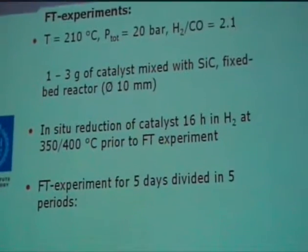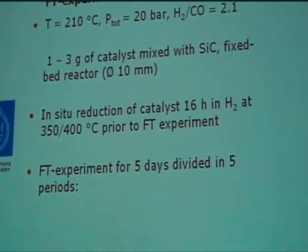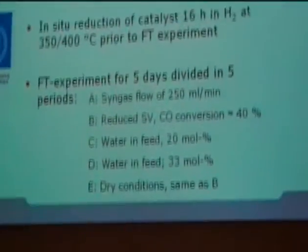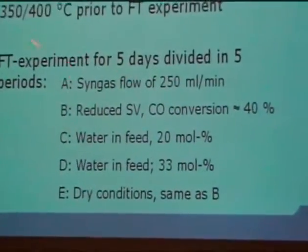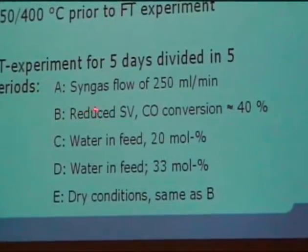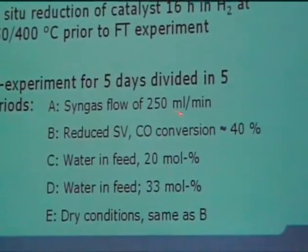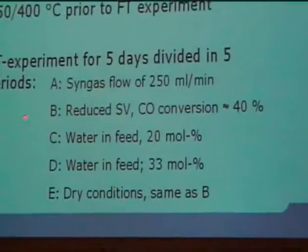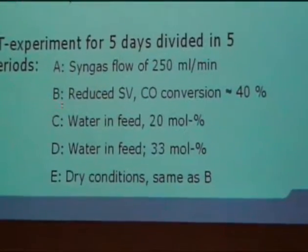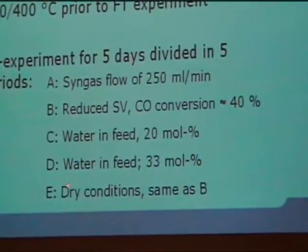And then I perform the Fischer-Tropsch experiments for 5 days, and it's divided in 5 different periods, A to E. And in the first period, A, I have the same syngas flow for all catalysts. In period B, I reduce the space velocity of the flow, so I reach a carbon monoxide conversion of 40%. And in period C and D, I add water externally, but I keep the total pressure constant. And in the last period, I shut off the water, so I have dry conditions again.